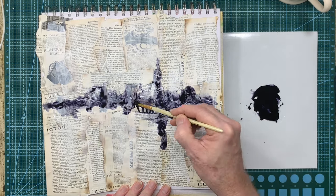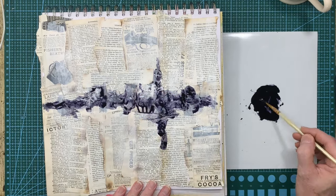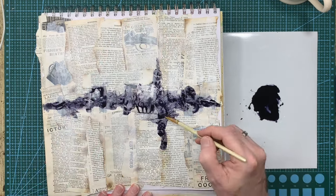Okay, so we've got that there. I'm holding the page because I've got a bit of a tilt on the page here. So if I leave it, it'll probably just all run down that way, and I don't want it to all run that way.